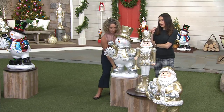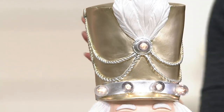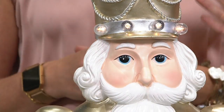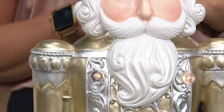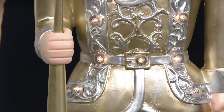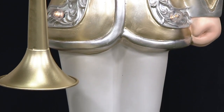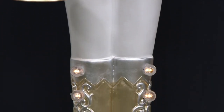You know, that's the thing with Kringle Express. You talked about luxury, and that's really what you're getting here. When you think about this nutcracker, and here he is in silver and gold, this is exactly the kind of thing that you would see in that Manhattan holiday display where you go into the very fancy department store. These colors, this height, the fact that it creates such a focal point, you'd love it, but you'd never think you could get it into your own house.